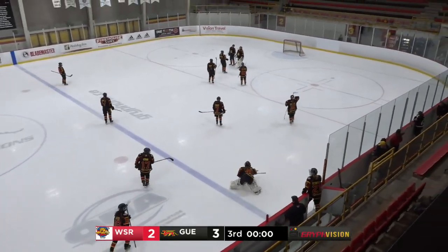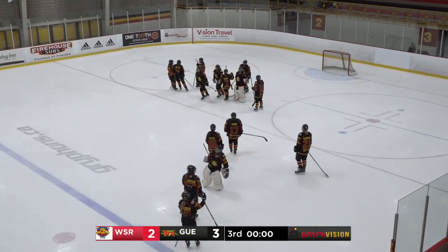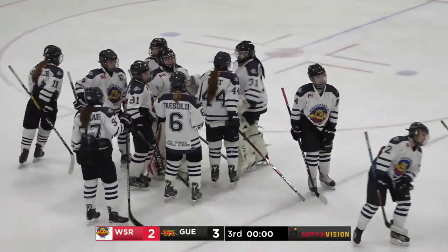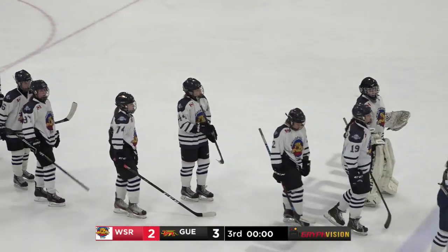4-2 the final in favor of Guelph. And Guelph pretty much dominated this game, I'd say. Yeah, Guelph did a great job, capitalized on a lot of their chances, and had a bit more chances than, well, a lot more chances, I'd say, than Windsor did. Yeah, I'd say they deserve this game.